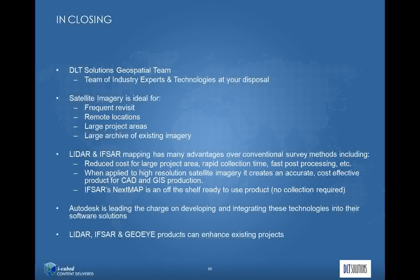The other topic we talked about was satellite imagery. And satellite imagery is ideal for several areas. It can give you frequent revisits. So if you have a project that requires multiple revisits that you have to monitor over a period of time, this is one of the areas that satellite imagery excels at. And the other is if you have to acquire imagery in a remote location. Again, you don't have the logistics costs with tasking an airplane to send it over there, getting crews out. Because the satellite is constantly passing overhead, it can hit any place on the globe.